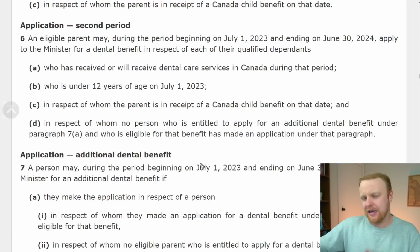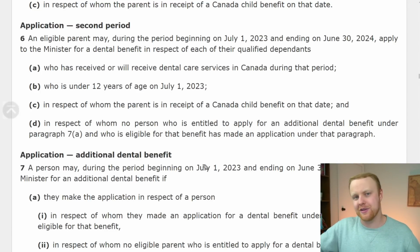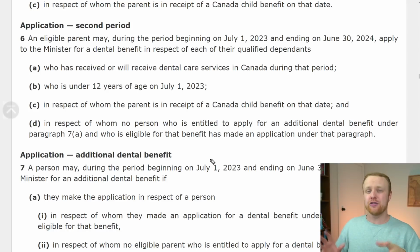And this benefit kind of works similar to the way that the CERB and the CRB did, in that there's 2 different periods that you can apply for this in, and you have to apply in that period to get that period's extra money. But we can go into the details here.